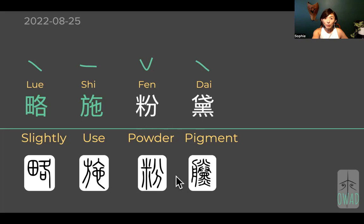分 means separating. We have this number 8 on the top. Number 8 on the top can also symbolize something getting separated. You can see originally it was this, then it is separated. It becomes 2 pieces. It gives you a visual sense of something separated. And the bottom is a knife, a tool used to cut something in half.